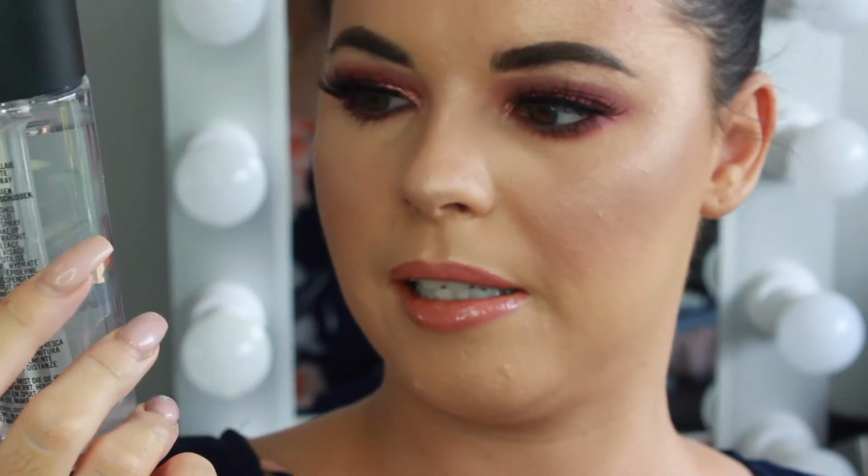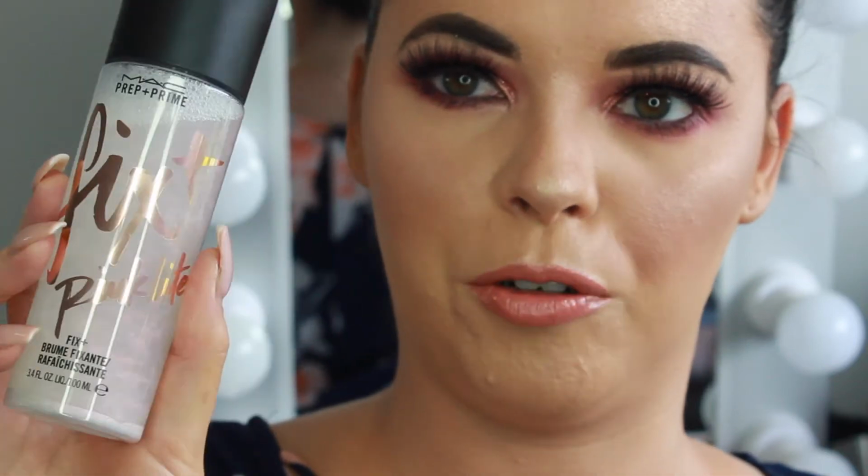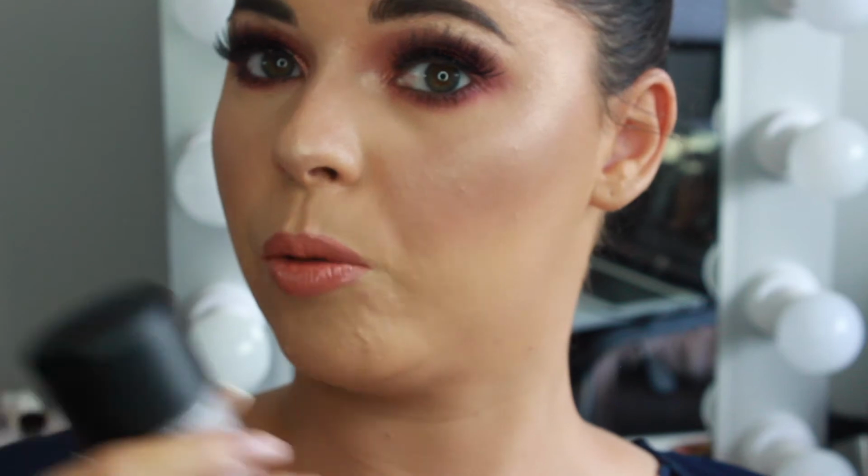And lastly, I'm going to spray some of the MAC Fix Plus. This is the Pink Light. I'm just going to shake it up. You can see it has these beautiful pearlescent pink tones in it. I'm just going to spritz my face. This will help all the highlights just to stand out a little bit more, and also help the powder products to settle into the skin.